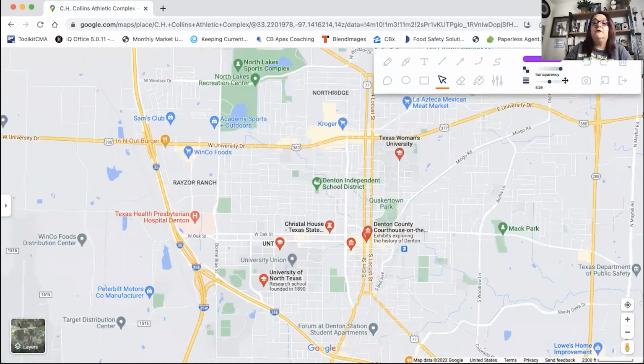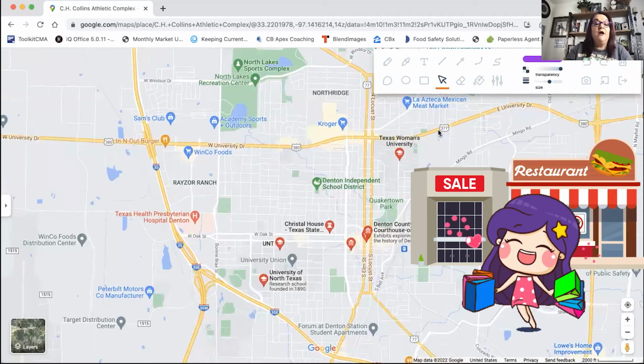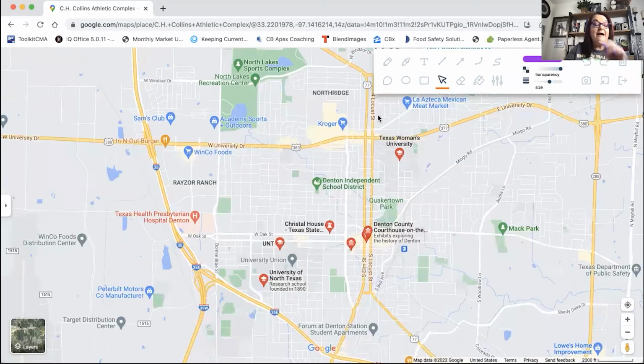Right here, again, is 380. It kind of cuts through Denton. There's lots of shopping right there, lots of stores, restaurants. In fact, they've really built up this area right in here, all of this area where it's called University Drive. And so they have built up a lot.